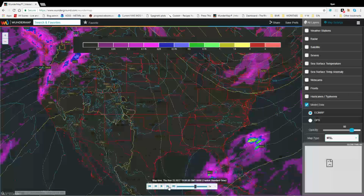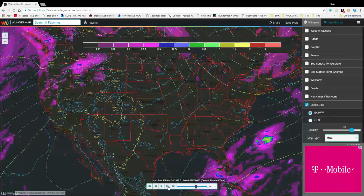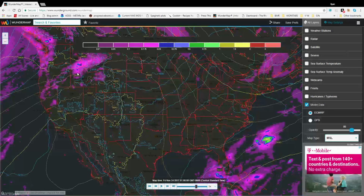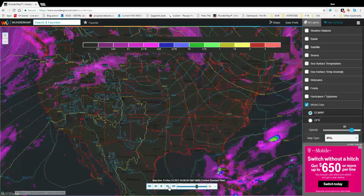Again, this is midday, so if we start animating it, you can see not a whole lot is going to change. Maybe some of this precip up in Idaho is going to work its way deeper into Montana, so Helena, Great Falls, they could see a little bit more activity. Snow in New York is going to be winding down, and that's what we got. Very quiet for Thanksgiving. No complaints here.